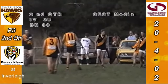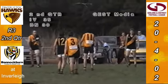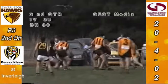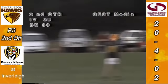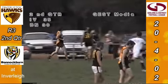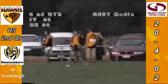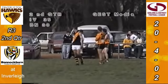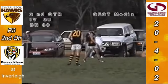So it'll be King for Inverleigh up against Perkins. Boundary umpire throws it in. Perkins gets it down to the side of the pack. Matthew East, another clearing kick towards half forward. Aaron Broome punched away. Good punch away too. Defensive punch for the Inverleigh side. And that came from Burgess. So it'll be another boundary throw in.